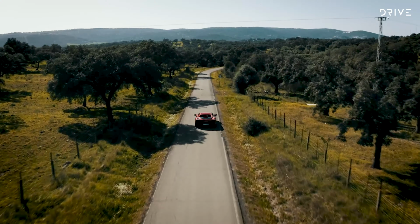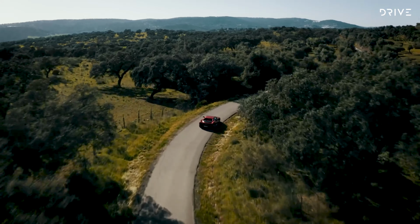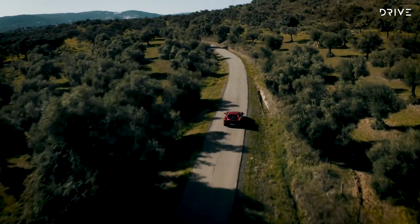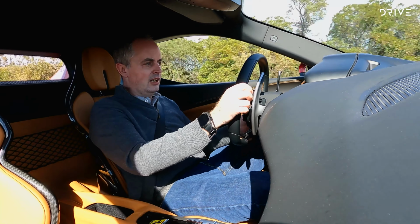There was a time with Ferraris when you bought the engine and you got the rest of the car for free, and that categorically isn't the case anymore, because although the V6 is great and the electrical assistance is really effective, there are loads of other highlights too. A couple I really want to highlight. The first is the steering.